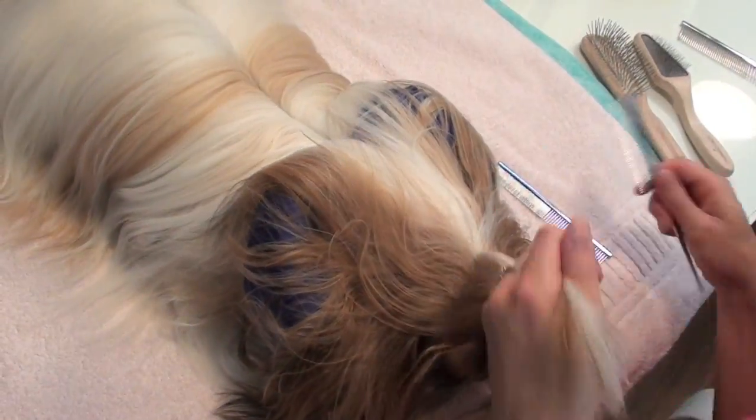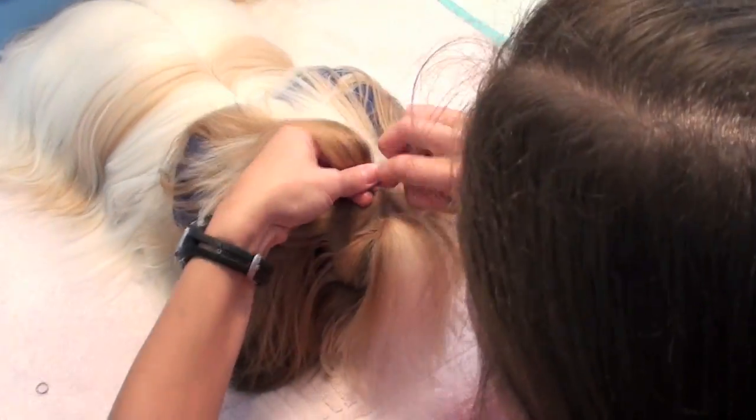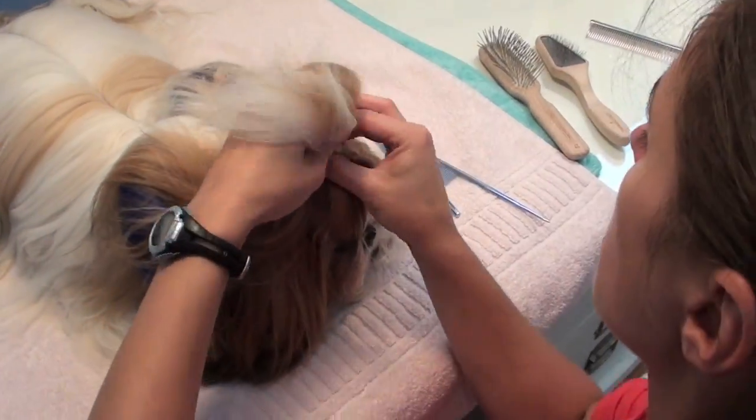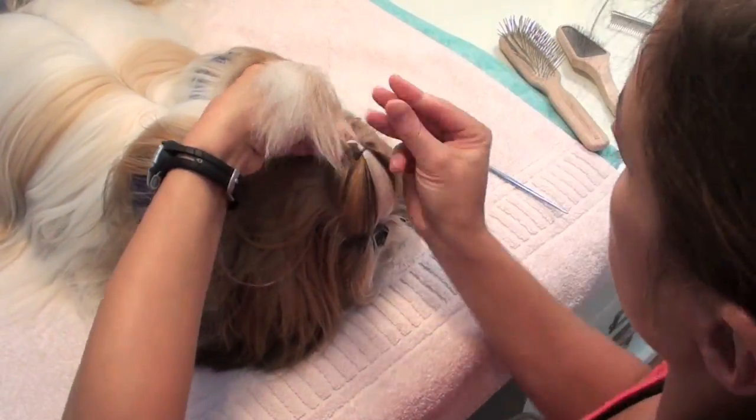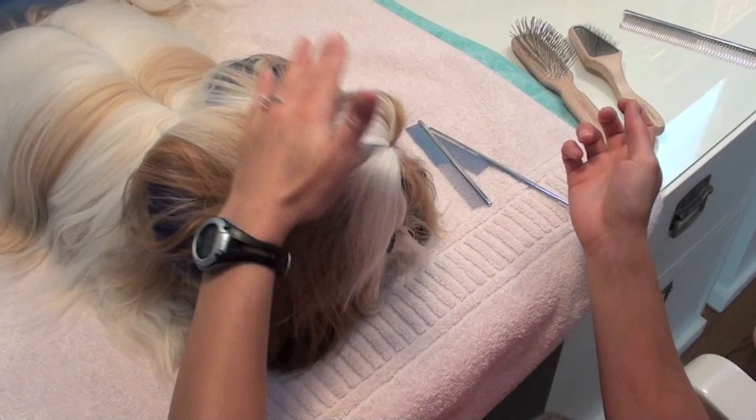The reason I don't put bows in her hair is because her hair is very soft and still a little damp, and it just doesn't hold up as well, and I don't want anything bad to happen to her beautiful bows. So that's why we do that. And that is it. She's about to get her biscuit, and then I'll clean up.